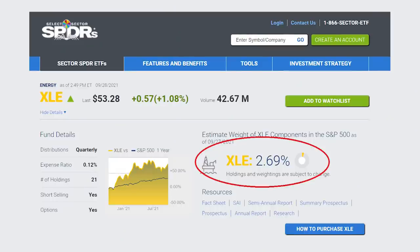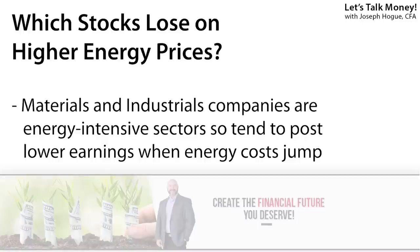Now, the problem for the market, though, is that while energy stocks are booming, the entire group only makes up about 2.7% of the S&P 500 market index. That means that the drag on the rest of the economy from those higher oil prices is probably going to play a bigger role. And we're seeing that most in the stocks in the materials and industrial sector. So here, think any manufacturing or other company that is going to be using a lot of oil and gas.